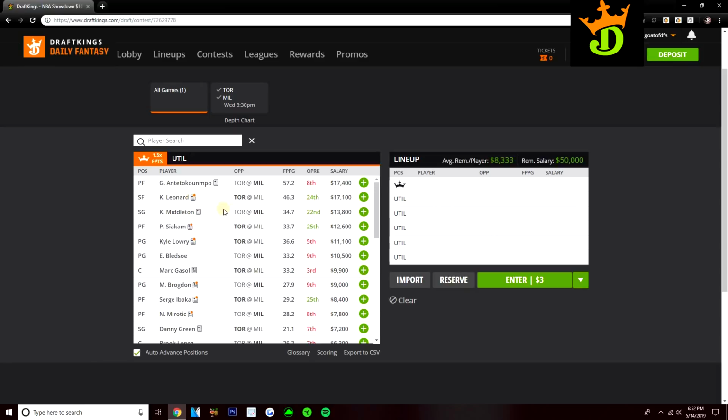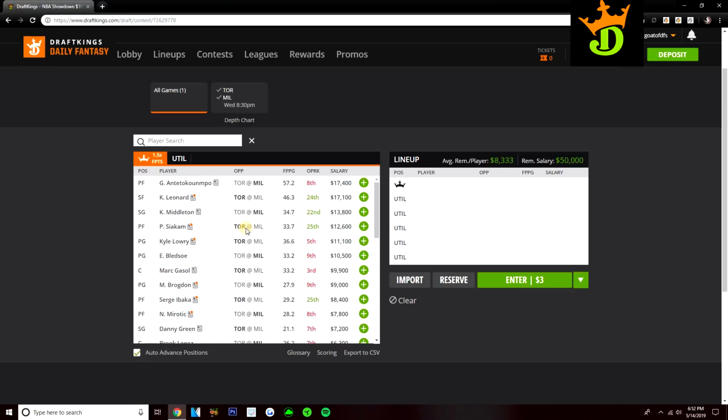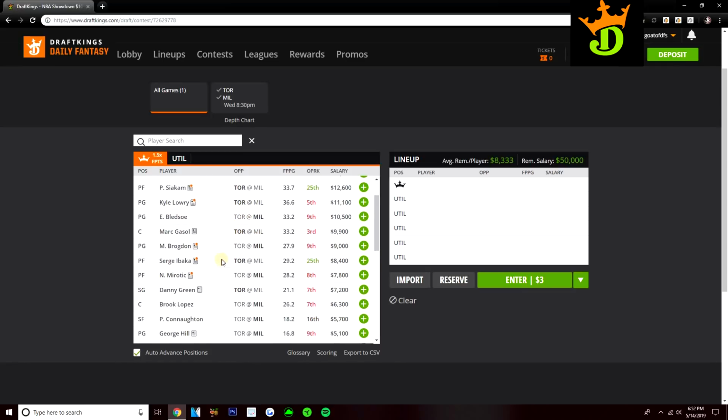With a guy like Siakam at captain, I don't think I want to go down to Marc Gasol or Ibaka or Mirotic. I don't think these are guys I want to play in my captain slot because I just don't know if they have that upside that you really need. I think captains, I'm probably either playing Giannis, Kawhi, or Pascal Siakam. Those are my 3 captain choices. Just don't think there's enough upside down here for all these cheap plays.